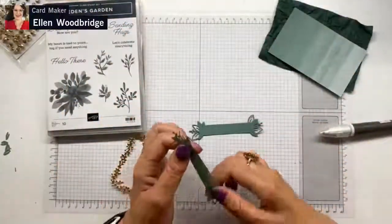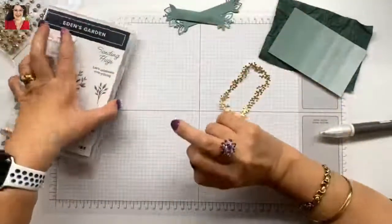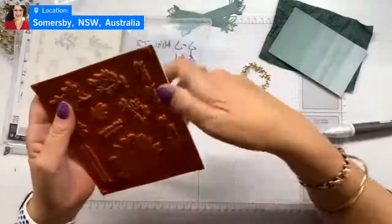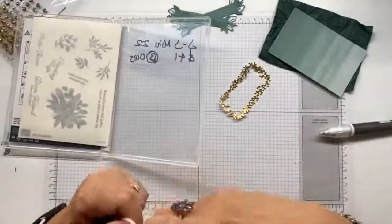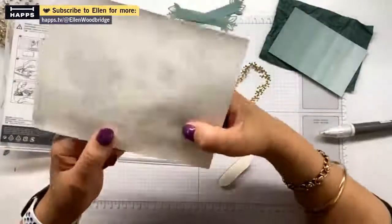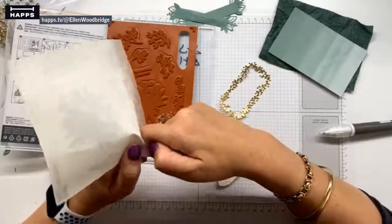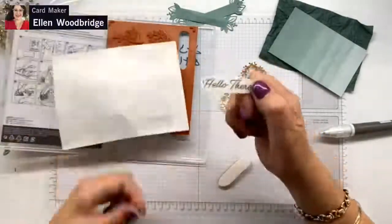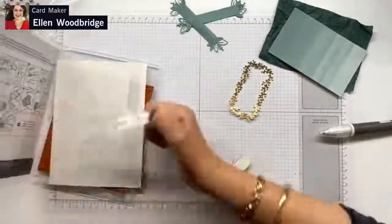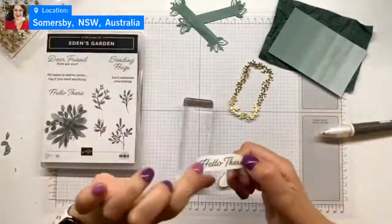Okay, so we need to do our stamping. So, brand new stamp set. I don't even think I've opened the packet. We're going to use Hello There, and I'm going to show you how I mount my stamps. It's so terribly hard. Kidding, it is uber easy. So I take this off and I take the stamp. Then close this up, grab one of my clear blocks.